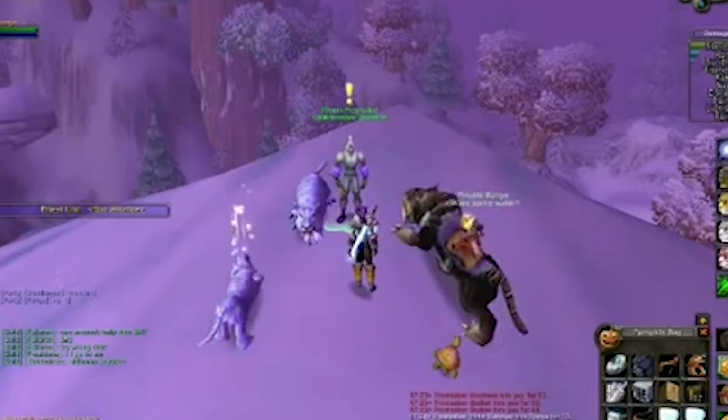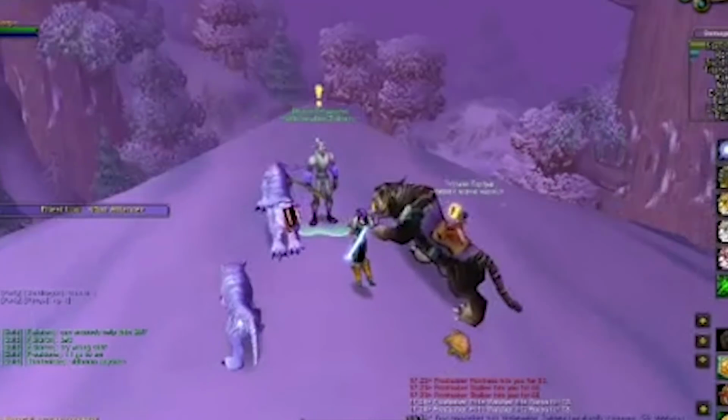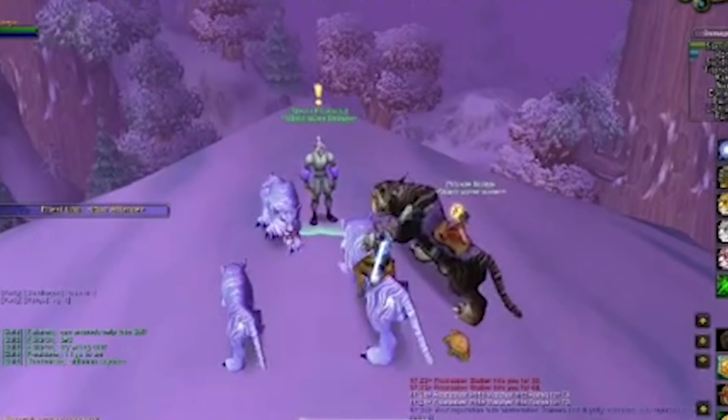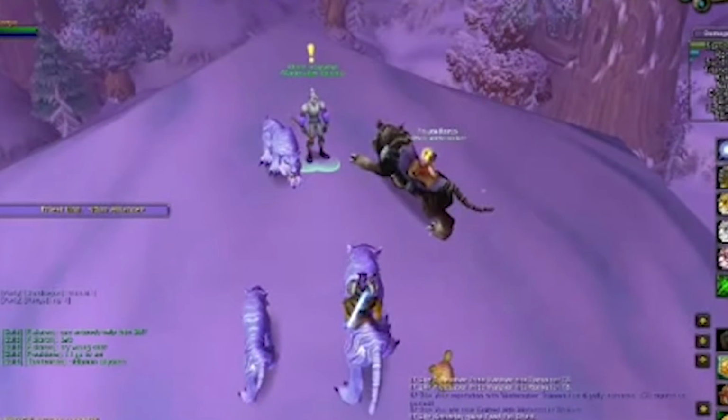But because it is like 100%, if you just put the time and energy in, you will get this. It's 100%. That's why it's so low on the list. You know, it's not like a drop rate type mount. So it's kind of just something you grind out.